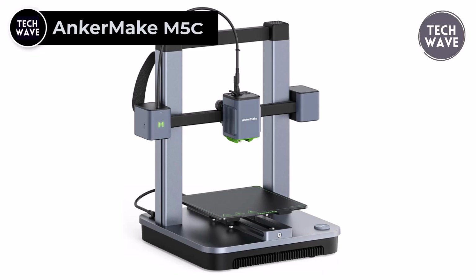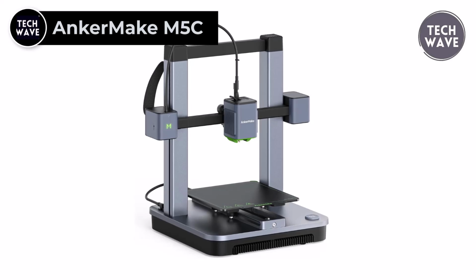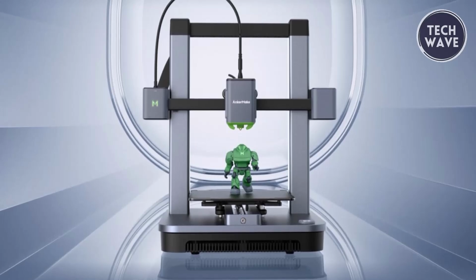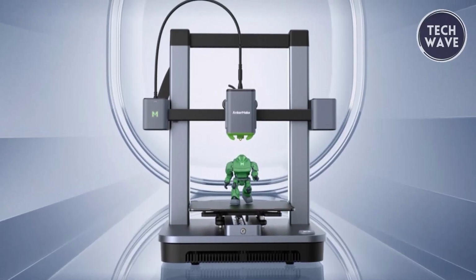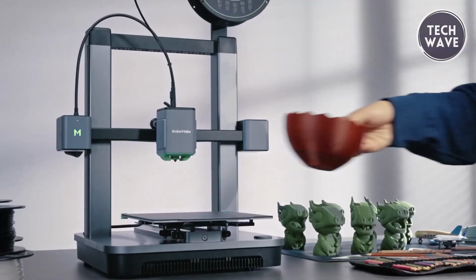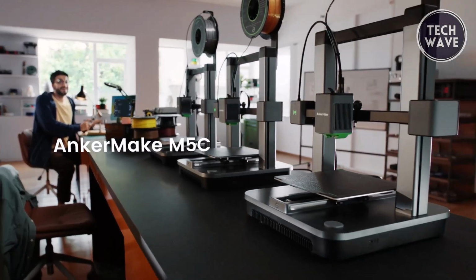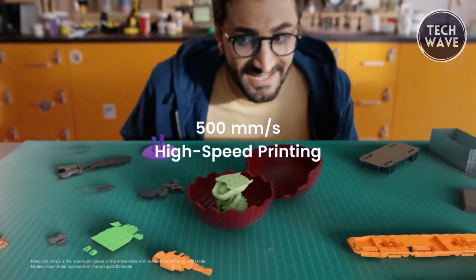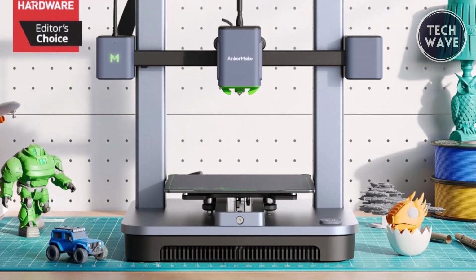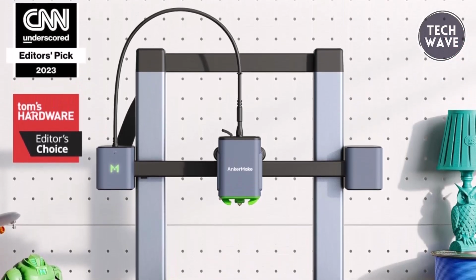AnkerMake M5C. The AnkerMake M5C is a powerhouse 3D printer designed to elevate your printing experience to new heights. Priced at $299, this cutting-edge machine boasts a host of features that combine speed, precision, and convenience, making it the perfect choice for beginners and professionals alike. At the core of the M5C is AnkerMake's Power Boost 2.0 technology, enabling rapid production with speeds of up to 500 millimeters per second while maintaining an impressive 0.1 millimeter precision. Whether you're printing intricate designs or large-scale projects, this printer delivers high-speed, quality results every time.